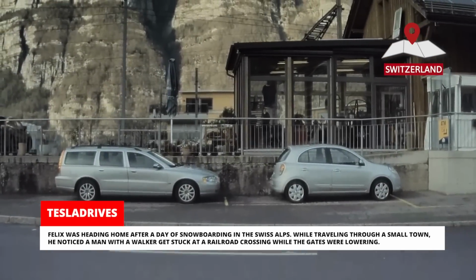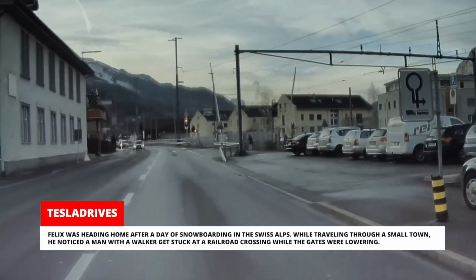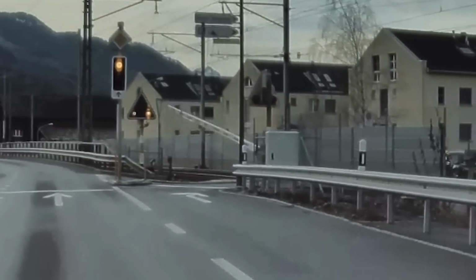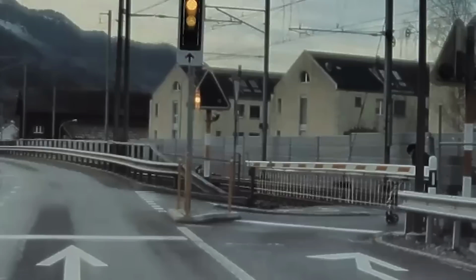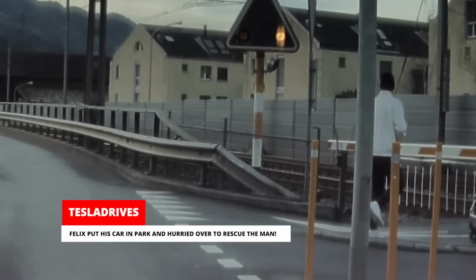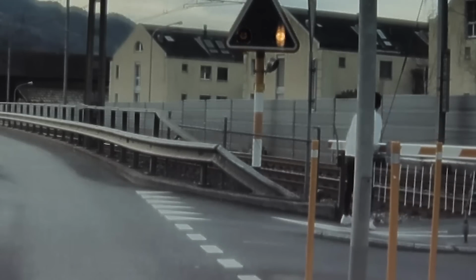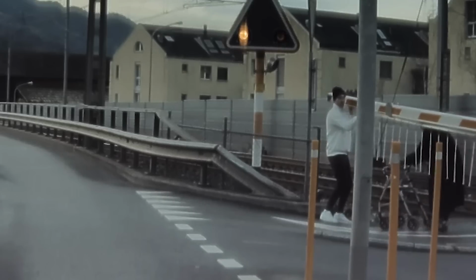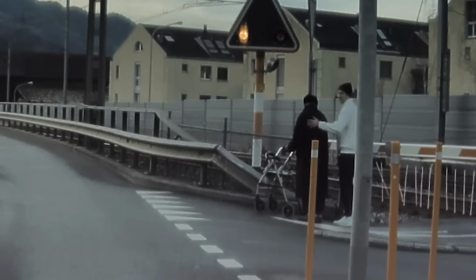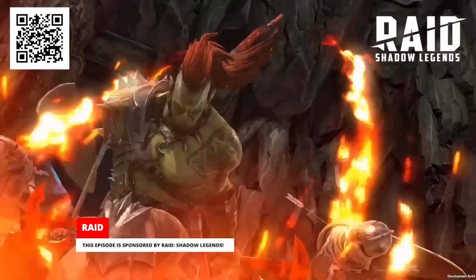Felix was heading home after a day of snowboarding in the Swiss Alps. While traveling through a small town, he noticed a man with a walker get stuck at a railroad crossing while the gates were lowering. Felix put his car in park and hurried over to rescue the man. Great job, Felix!